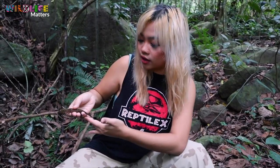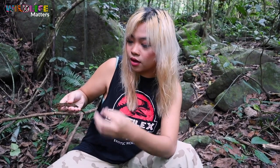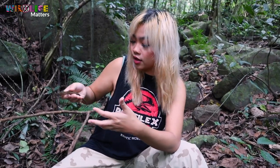I'm trying my best to be very careful with this gecko because I don't want it to tail drop, because geckos and a lot of lizards will actually do this thing where if they feel threatened, they will drop their tail. And that is called autotomy. So that is a way of defense, protecting itself against predators by dropping its tail so that it can run away and flee. So once they drop their tails, they're able to regenerate that.